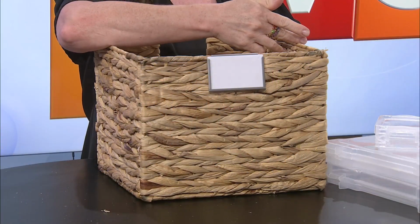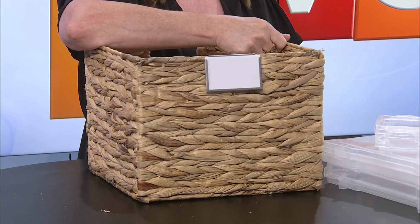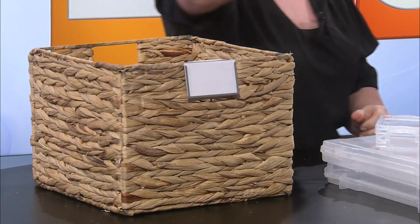And here's how you label it. Handy dandy. Look at this. They now have these little clip-on labels, and you can just change them out, so you'll know what's in there when you look at the top of your closet. You can't put a sticker on these, so those are great.